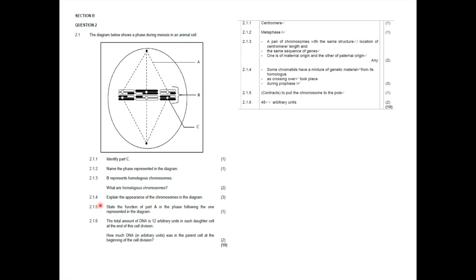All right, 2.1.4. Explain the appearance of the chromosomes in the diagram. If you look at the diagram, can you see that some of the chromatids have parts that are white and parts that are black? So we know what happened here. They're asking you to explain the appearance. Some chromatids have a mixture of genetic material. Why? We know crossing over took place during prophase 1. Don't say they have an exchange of black and white material. That black and white that is exchanged is genetic material.